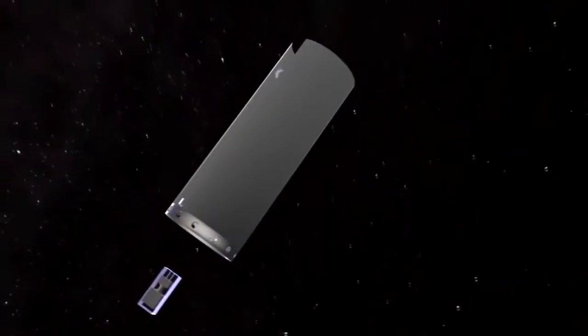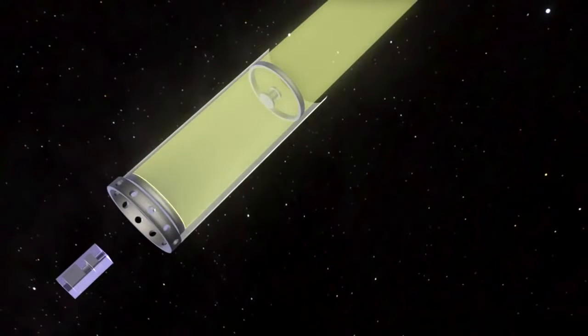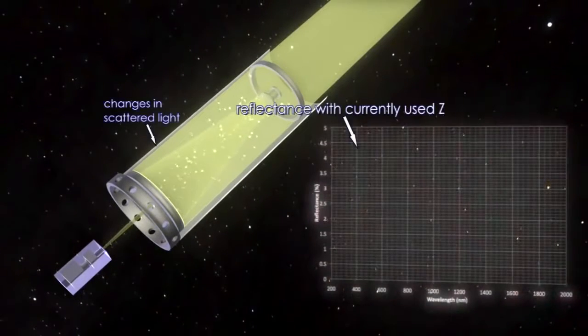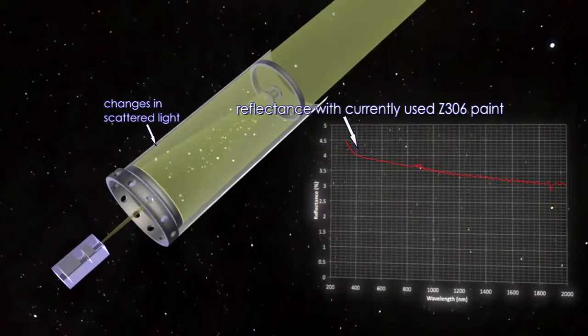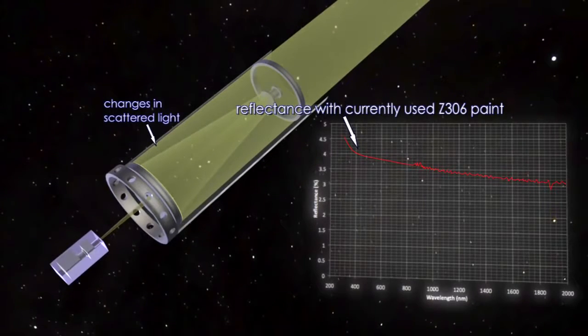When light from the Earth or a star hits an instrument or structures inside of the instrument, it gets scattered over all angles. A lot of the data gets contaminated. So it turns out up to 40% of the data could be unusable. So the current telescopes use black paint to reduce the reflection. But the black paint isn't perfect. It still shows a reflection.